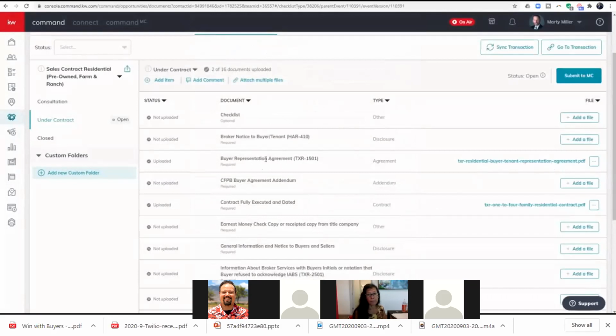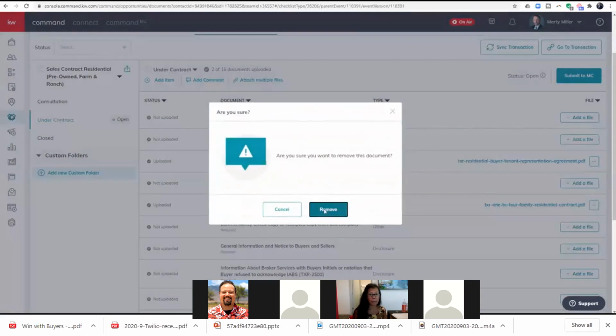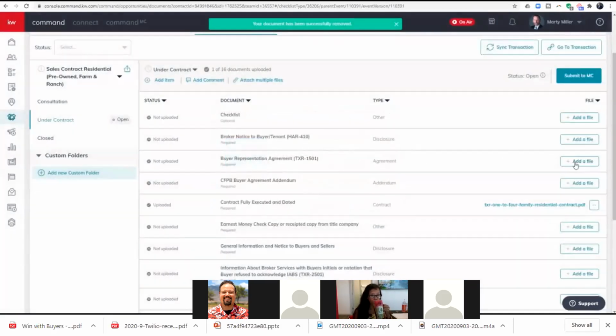And then you're going to see on the right-hand side now, these documents have now been attached to these placeholders. If for any reason these were the wrong documents, I can click on the 3 little dots and then just click on Remove. I'll say, are you sure? And I'll say, yes, I attached the wrong one.